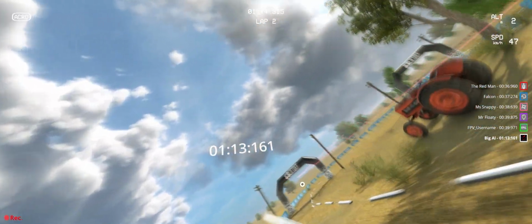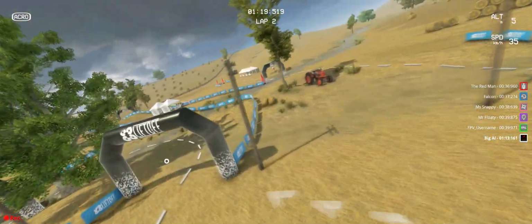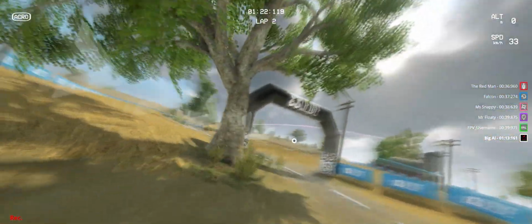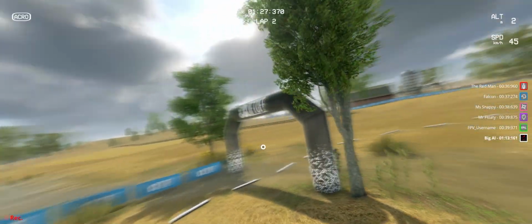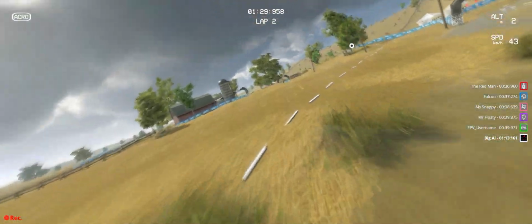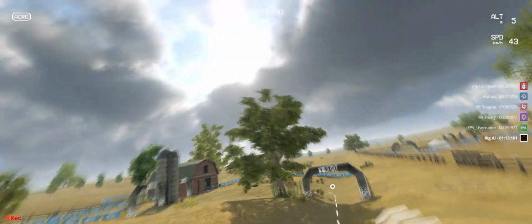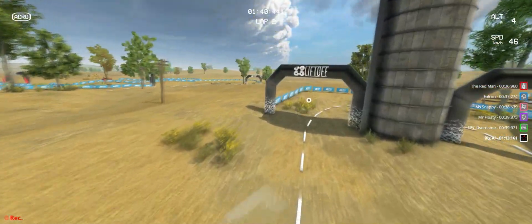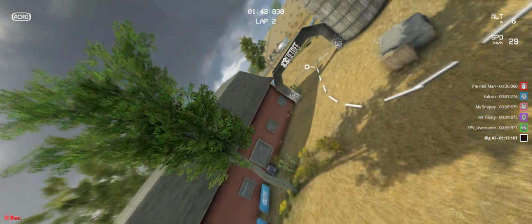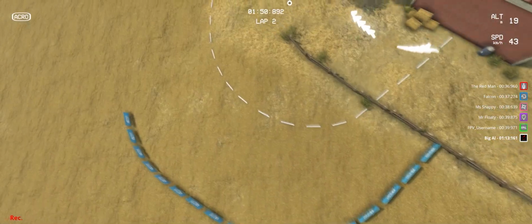Then we moved on back to the hay bales. We've not done these tracks before, but we thought we'd give it a go. Same sort of inflatables, but I think this is the quickest time I recorded around here. Again, just still clipping a few of the gates. And through the barn. Oh yes, made it through the barn that time.